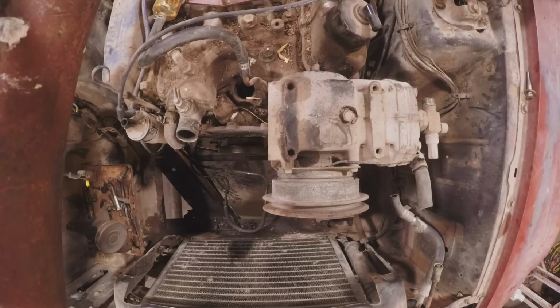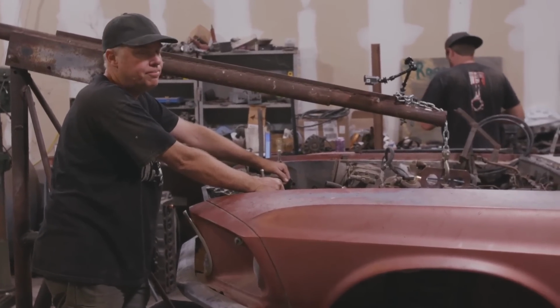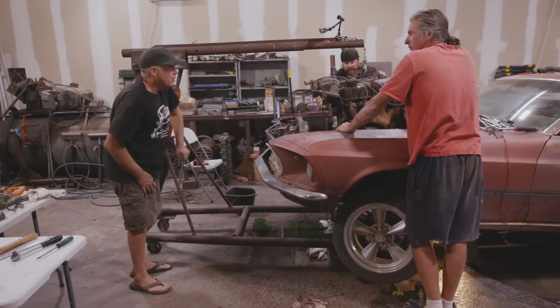Theoretically, the numbers matching engine for this car. All right, now you can go up. That's sort of a ritual. We have a green pool of coolant all over the floor now. We have a mop now, though.